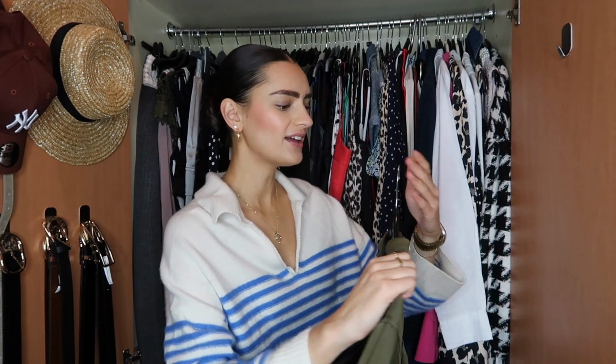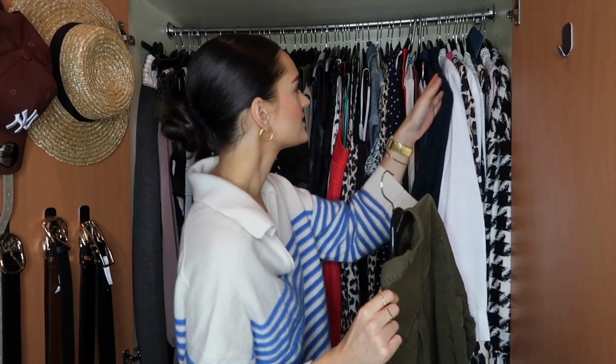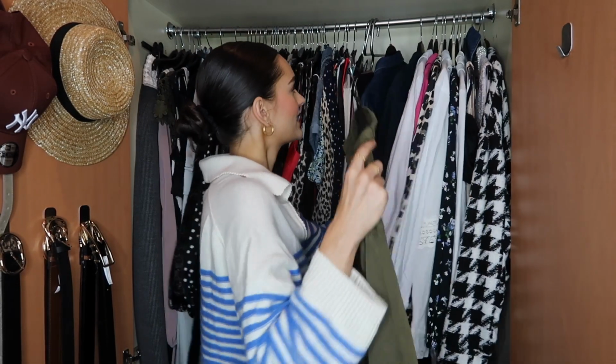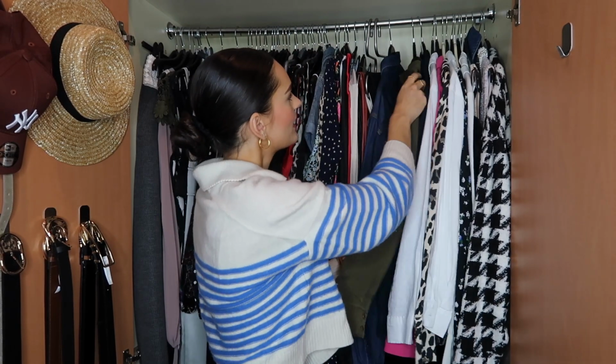Now, going into the wardrobe, I have one lone shirt. I feel like this would have been such a random thing for me to declutter, just a single shirt. Don't think it would have taken up that much space, but here we go, back in its place. That's just gonna stay there.